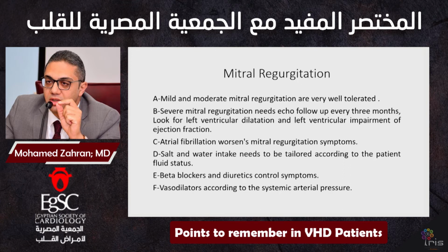Second is mitral regurgitation. Mild and moderate mitral regurgitation are usually very well tolerated. The severe mitral regurgitation needs echo follow-up every 3 months, looking for left ventricular dilatation, especially the end systolic diameter, and impairment of the left ventricular ejection fraction. Atrial fibrillation worsens the mitral regurgitation symptoms. Salt and water retention need to be tailored per patient according to the patient's fluid status and matched with the diuretic dose if needed. Beta blockers and diuretics control the symptoms. Vasodilators, according to the systemic arterial pressure, also ameliorate symptoms by reducing the preload and the afterload.